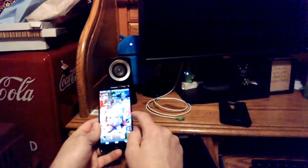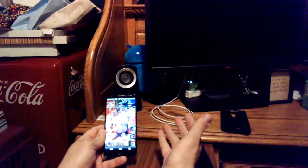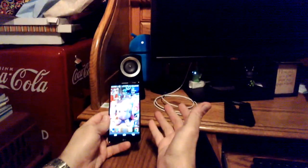But that's just a little minor inconvenience. As far as the UI goes, I know a lot of people are comparing it to TouchWiz, and they're giving it kind of a, oh, it's terrible, it's terrible. But really, I don't think it is. I don't think it's bad at all.